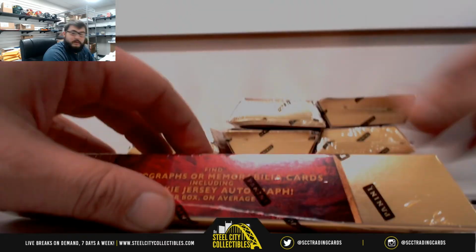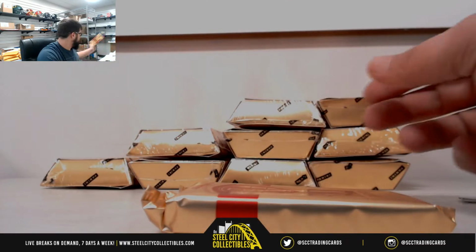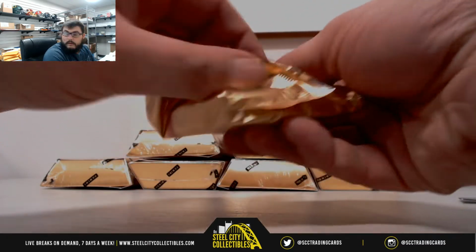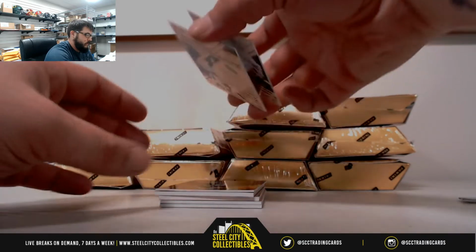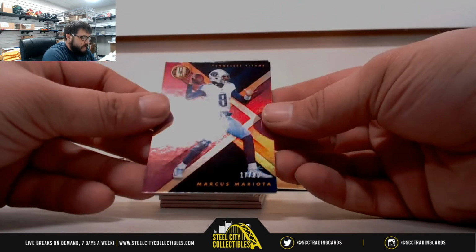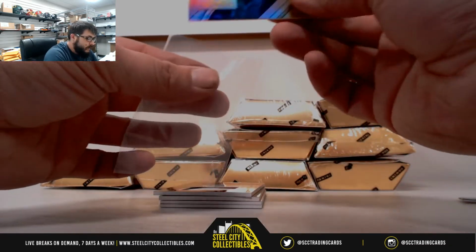Box number three. First, we have 37-99, Keenan Allen. 17-25, Marcus Mariota. First auto, 75-149, Jair Alexander.